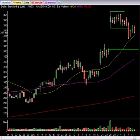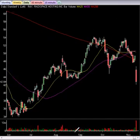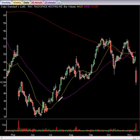Okay, couple other stocks in motion. Rackspace today, Rackspace RAX, taking an absolute beating today. Beautiful drop there. And again, just in terms of a scalpable level, I really don't see much here.